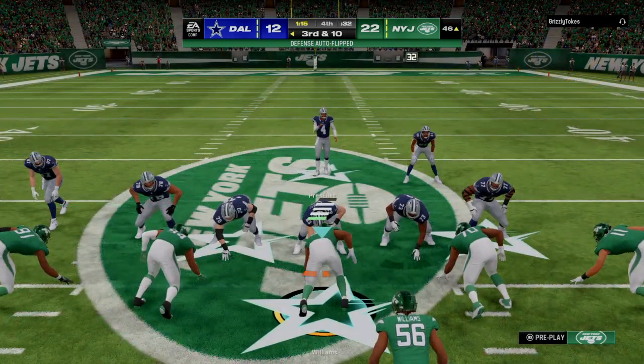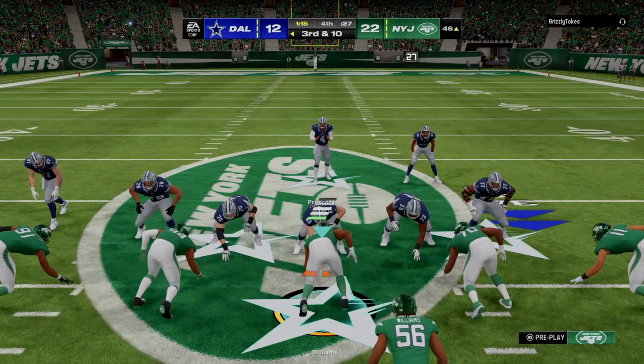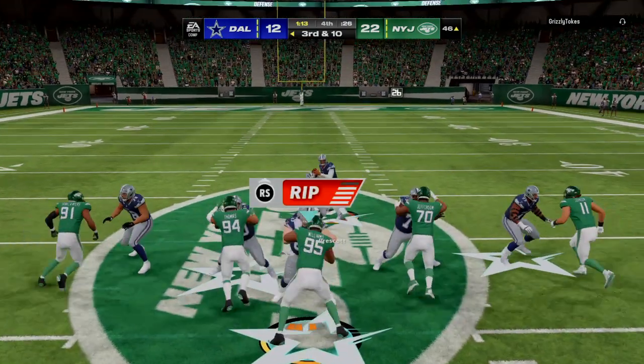Well, this crowd is making an impact right now. 3rd and 10. Mike's 57. 57's right. Prescott.